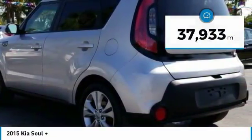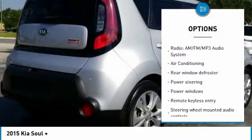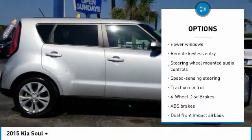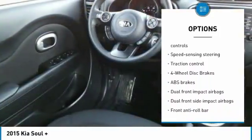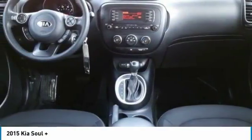Here are some of this vehicle's great options: keyless entry, backup camera, traction control, stability control, steering wheel audio controls, anti-lock braking system, dual airbags, Bluetooth, air conditioning, adjustable steering wheel.